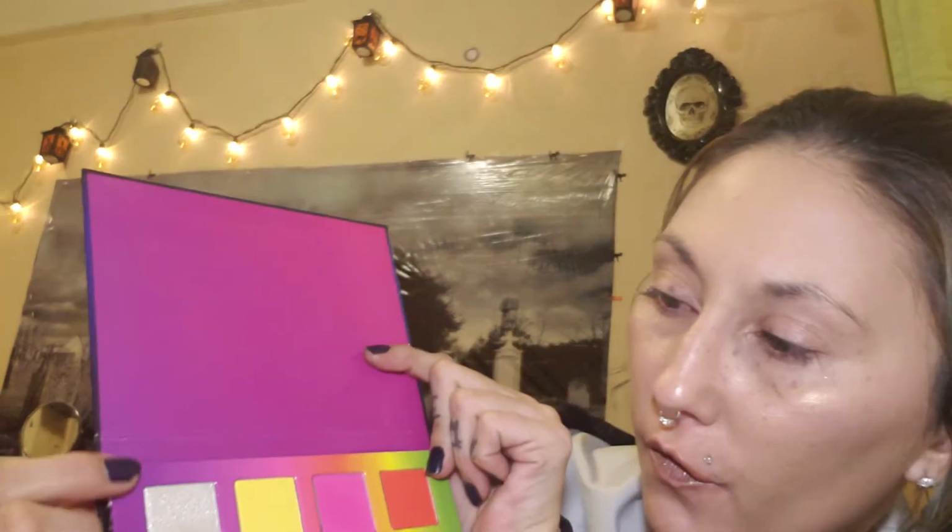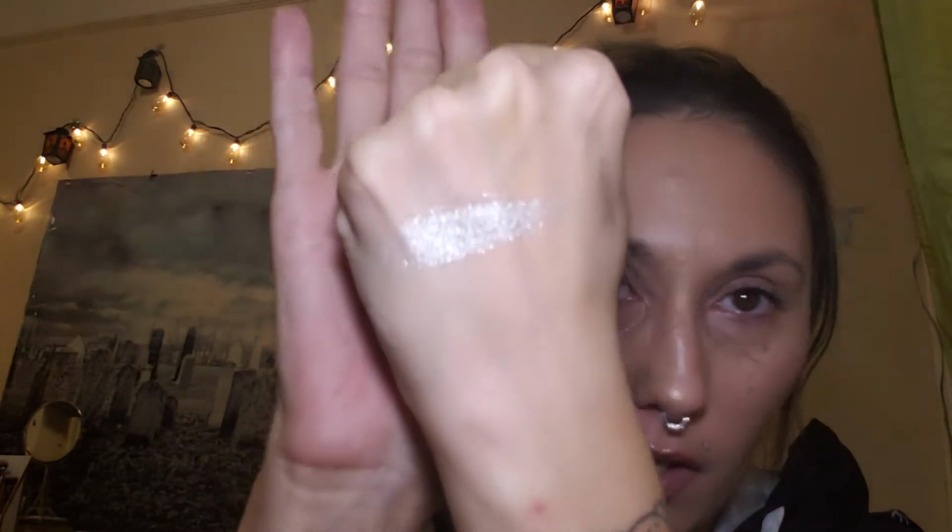I want to play with it and do some swatches. So let's go row by row. I'm going to do this top row first. So we have Frosty, Bananas, Gummy, and Melon are the top colors. You have this silver shimmer with micro glitter, and that is really pretty. That is the first color, Frosty. Then you have 3 mattes: Bananas, Gummy, and Melon.